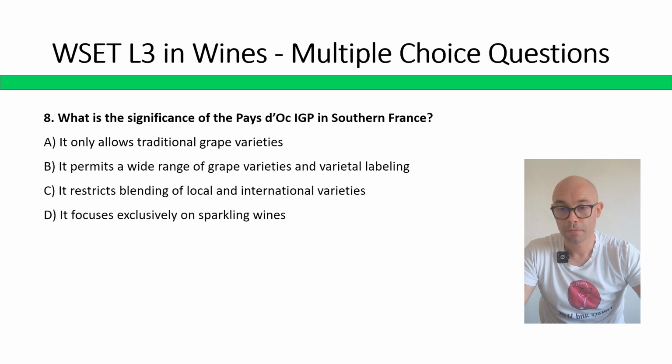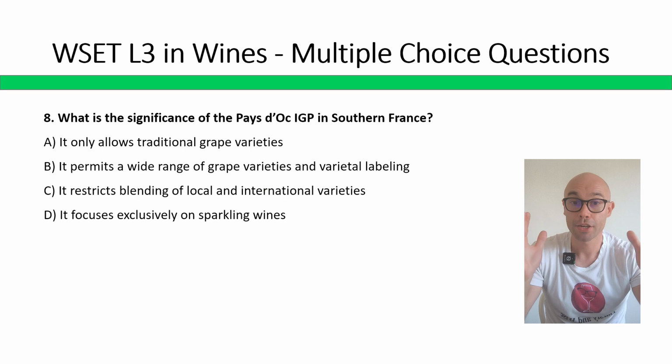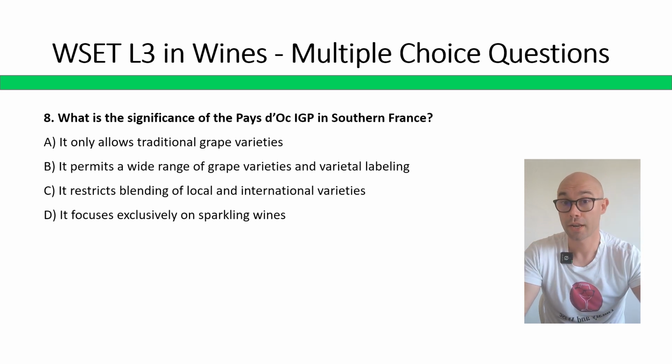What is the significance of Pays d'Oc, IGP, in southern France? It only allows traditional grape varieties. It permits a wide range of grape varieties and varietal labeling. It restricts blending of local and international varieties. It focuses exclusively on sparkling wines. We know that this IGP or PGI labeling is an appellation that is a much bigger area than PDO, and that the rules and regulations are much looser, and they allow local grape varieties but also international, not classic traditional grape varieties and winemaking.